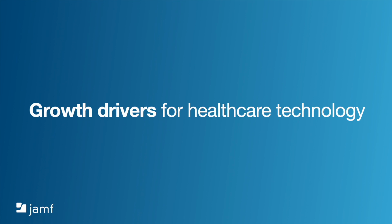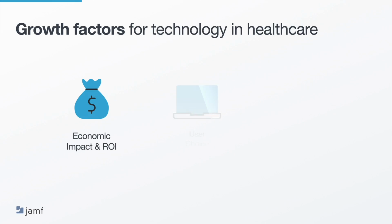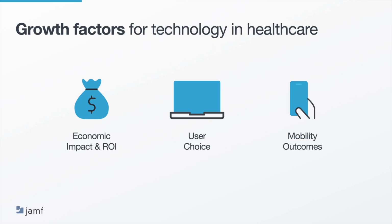So what are some of the technology growth drivers impacting healthcare today? Some of the main drivers that we've seen have revolved around three core concepts: the economic impact and return on investment that Macs provide, offering your employees the choice around what technology they prefer and feel most comfortable with to perform their best work, and how mobility is continuing to drive change in how care is provided.